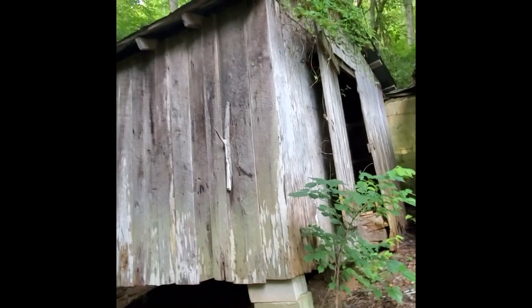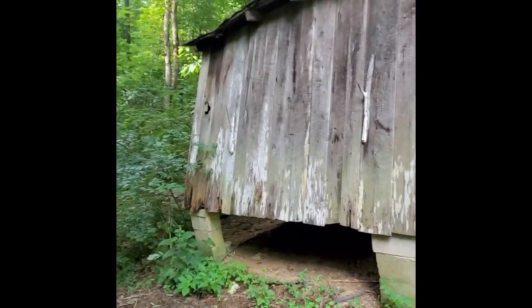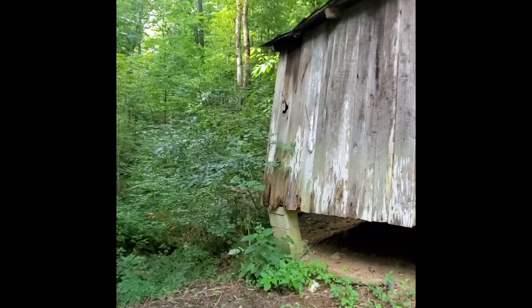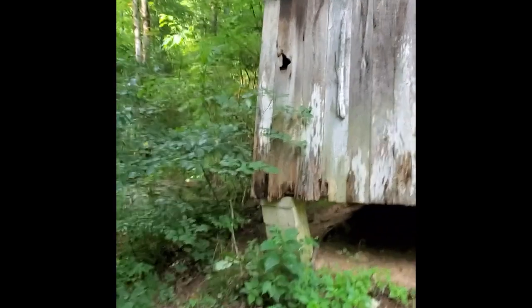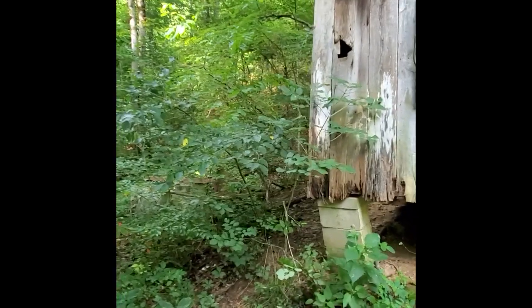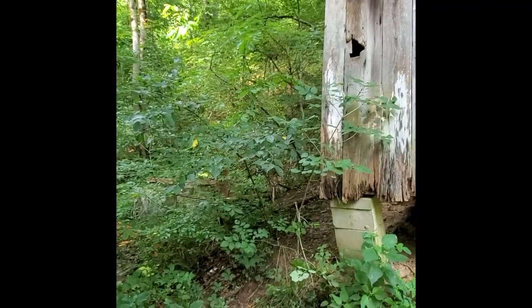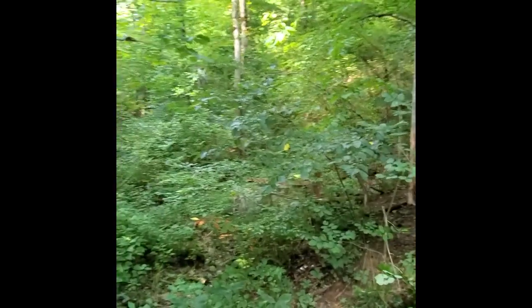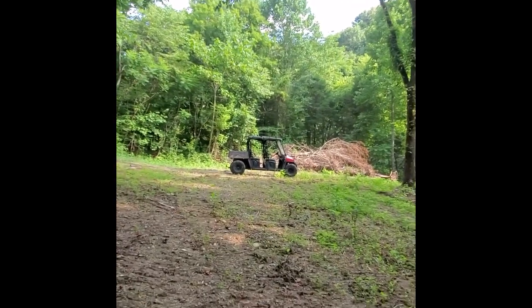Now, well, there's deer print. I don't know if you can see that. There's deer print right there. It's a good little piece of property. There's an old spring box back in behind here. And this is just the seasonal spring. The water comes down here when it's wet. There's the old spring box. I don't know if you can see that back in there. But there's your build site right there where the side-by-side is.